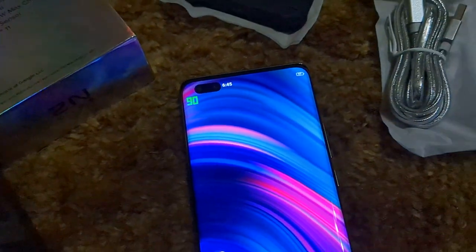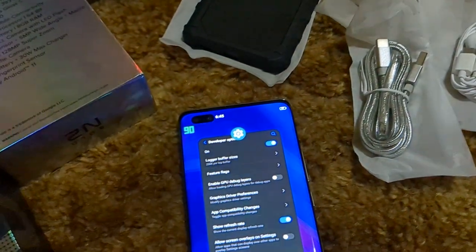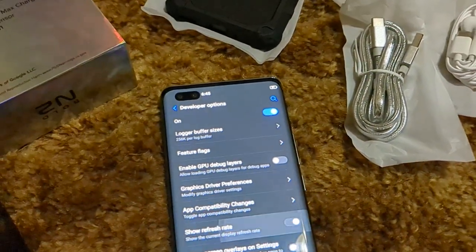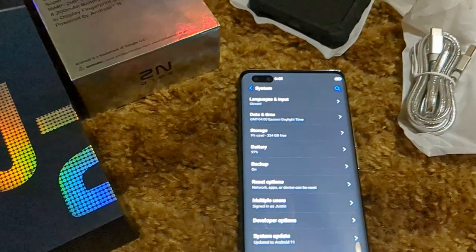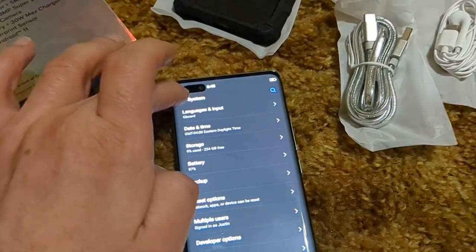There it is. When I first read about the Cherry Mobile phone, I actually first went into the developer options to go to the show refresh rate, and it only said 60. Okay? So I was like, oh, okay, well, they just have it hidden like Google did on the Pixel 6a. But then I forgot that BLU had this other little unique setting that's in all of their phones.